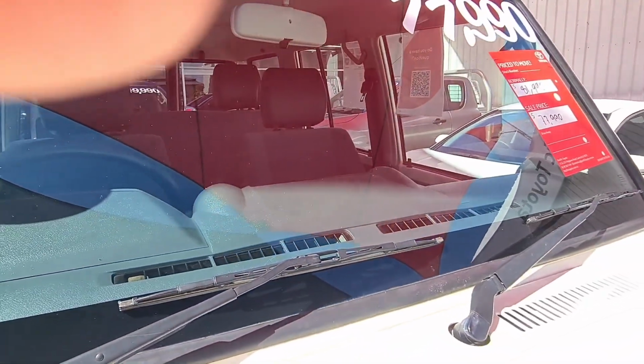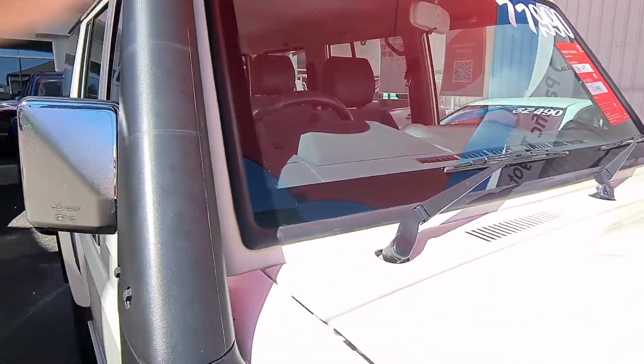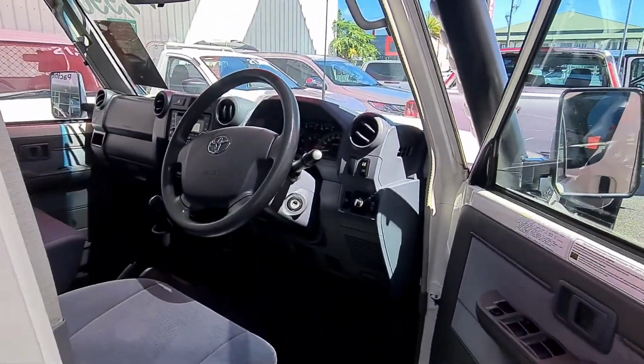Like I said, on a huge end of month discount as well, so 81,990 down to 77,990 drive away, making it one of the cheapest in the country, which is just a bargain. That is inclusive of all your stamp duties, your transfers, the whole works.